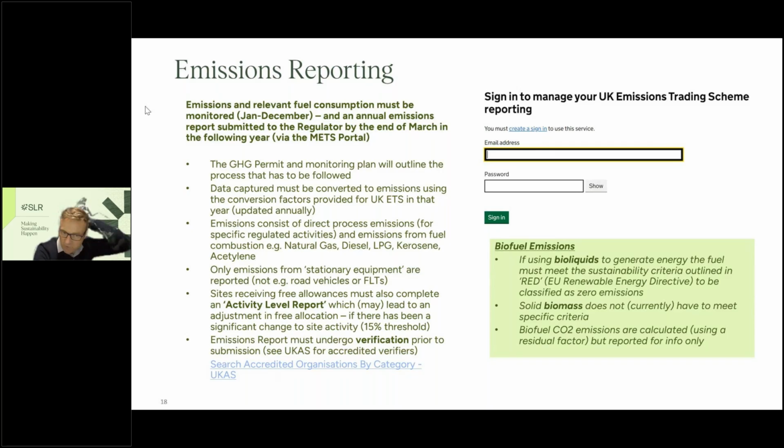I mentioned before, if you're receiving a free allowance allocation, you also need to complete what's called an activity level report, which may lead to an adjustment in your free allocation, depending on whether there's been a change. There's a 15% threshold for changes on site. That data is verified and then submitted via the METS system.